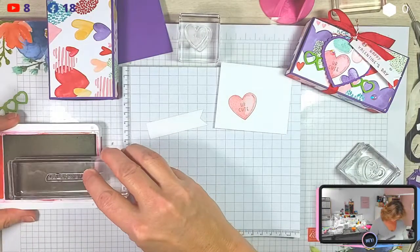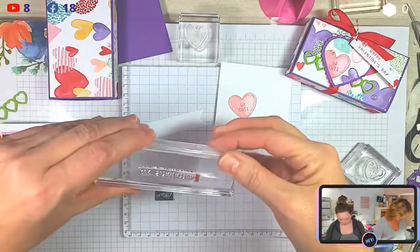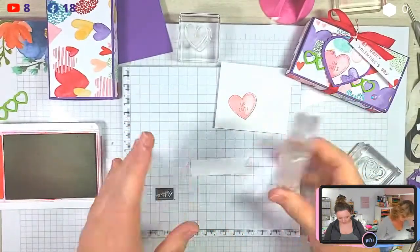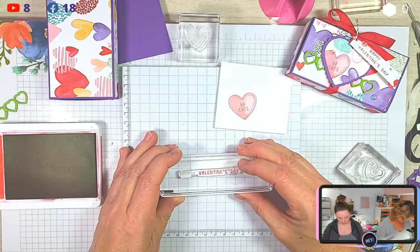All right, so we're going to stamp up some of our image here. And then we're going to take our tape off, and voila, look at that. No ink on that word. So I'm going to come in and line up where I want this Valentine's Day to go, kind of in the middle towards the bottom.